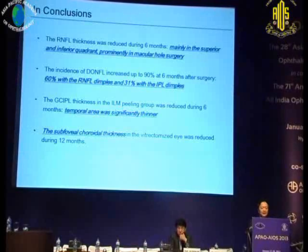In conclusion, the RNFL thickness in vitrectomized eyes declined during 6 months. In addition, the RNFL thickness is reduced mainly in the superior and inferior quadrants and prominently in macular hole surgery. At 6 months after surgery, the incidence of DONFL increased up to 90%. There was 60% with the RNFL dimple and 31% with IPL dimples.